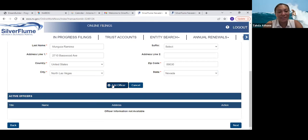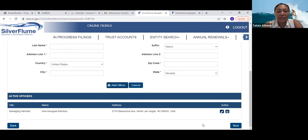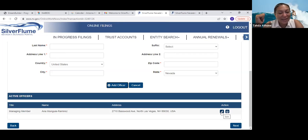Okay, so add officer. And now active officers. Just before you click next, notice how there's that little pen and that trash can. You don't have to worry about this, Anna, but for other people who might have multiple business partners, there are some points, in fact, my own business included, where the partners I started with are not the same business partners I have now. So partners have come and gone. And again, you can deal with that in the operating agreements.